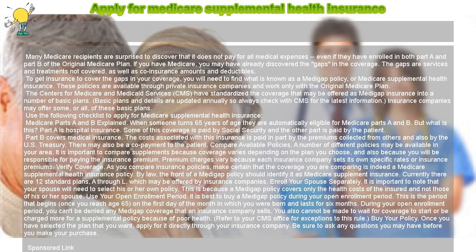Verify coverage. As you compare insurance policies, make certain that the coverage you are comparing is indeed a Medicare supplemental health insurance policy. By law, the front of a Medigap policy should identify it as Medicare supplement insurance. Currently there are 12 standard plans, A through L, which may be offered by insurance companies.